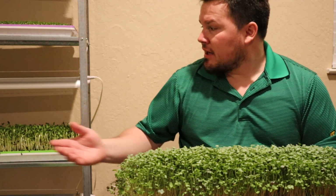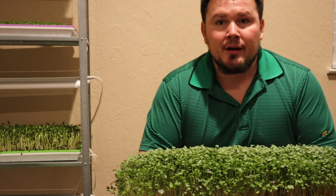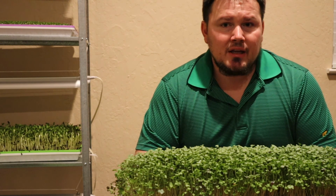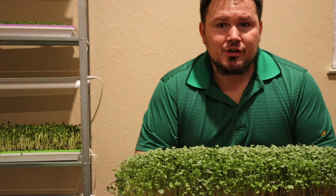There are also some others. These are all sunflowers here, and I'm growing some basil up there. So all of the microgreens are very common to what you would see in the store, but they just have a much better nutritional content.